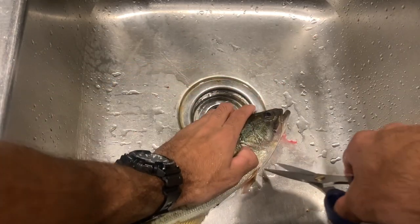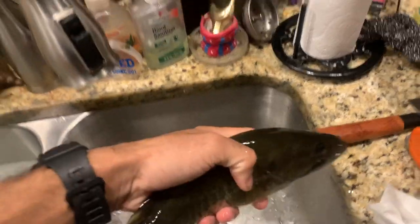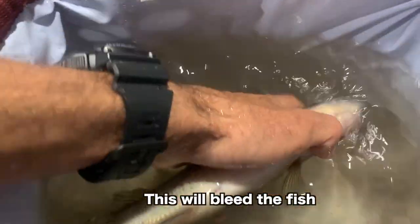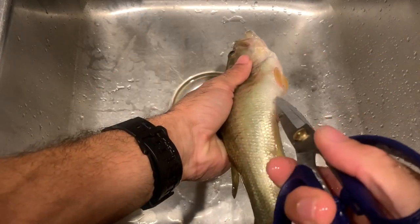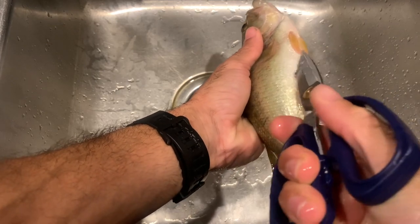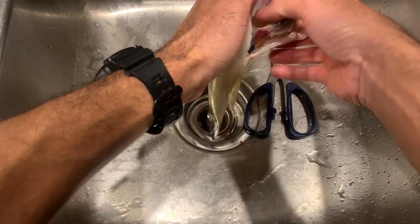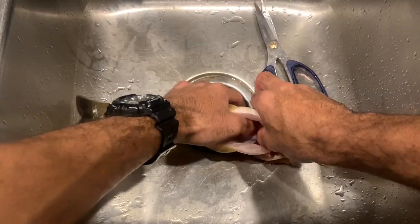All right, next, you're gonna cut the gills. Put them in here, just move them back and forth. Next we're gonna gut them. Just come right through the butthole and snip up. And grab them. Pull the gills as well.